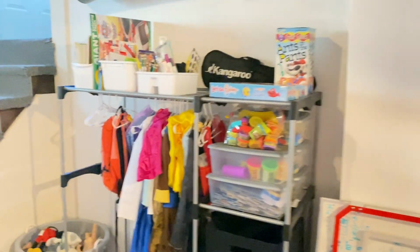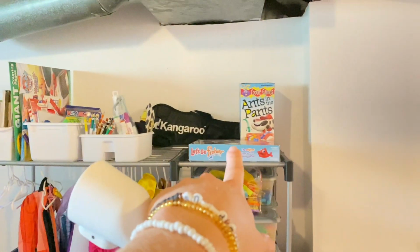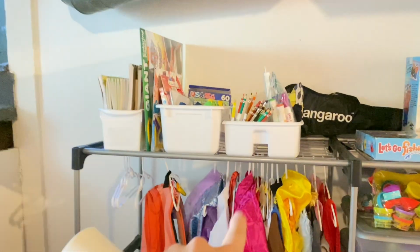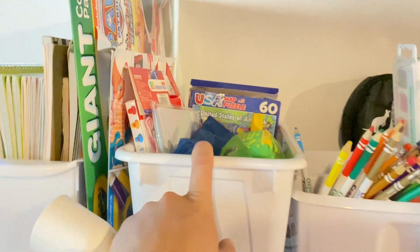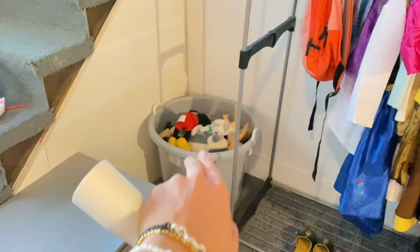And then I switched this up a little bit. I put all this stuff right here because the space wasn't being utilized very well. So that space is all taken up. Got the costumes, all the costume stuff. I put the games up here. And then this is all their art supplies. I put them up high, mainly so that Kai can't get them. And then I just put that bin over there, put all the stuffed animals in there.